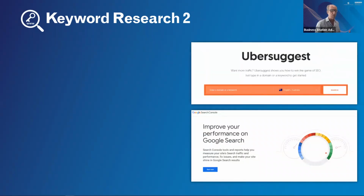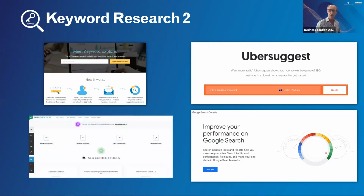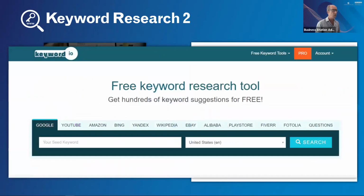There are a lot of tools out there that you could use. I'll just go through some of them now. There's Google Search Console, which I mentioned, probably the best, and Google Keyword Planner, the combination of those two. There's also Ubersuggest, which is freemium. I think you need an account, and you can get a couple of free uses of that. There's also Keyword Explorer, which is by Moz, and the SEO review tools, which I mentioned earlier for your SEO audit, also have some tools there that might be able to assist you. And then there's also ones like keyword.io, which is another keyword research tool.